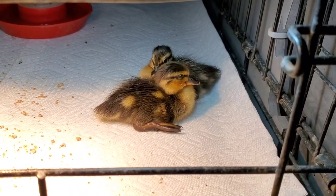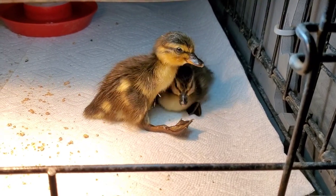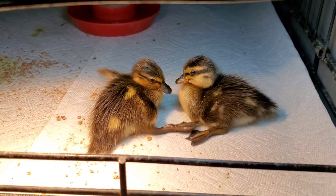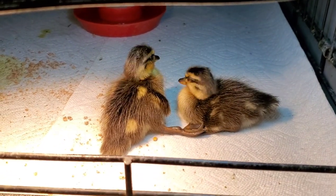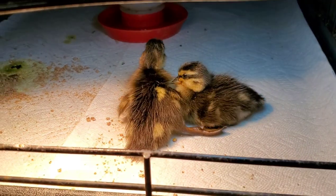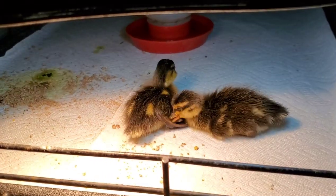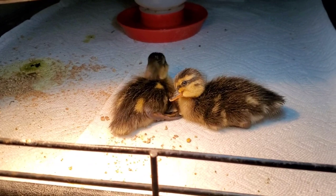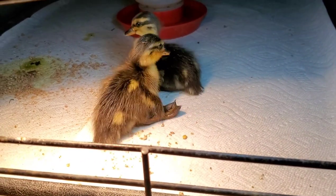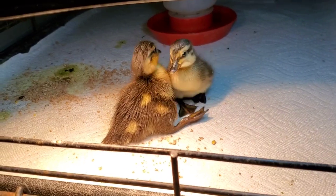They've been hanging out here under the light mostly, but as you can see right now, they're not directly under the light. They have been exploring their cage. They're eating this new starter feed, and I've been keeping them fresh water back there, as you can see, in their water container. You can actually see them pecking around on the starter food right now.